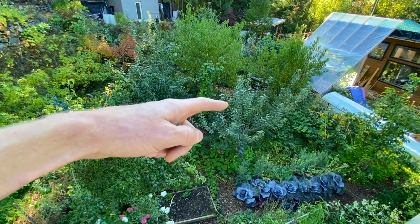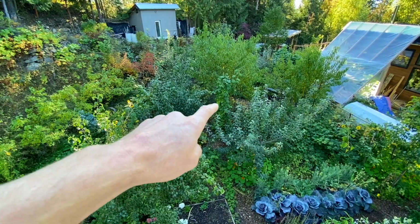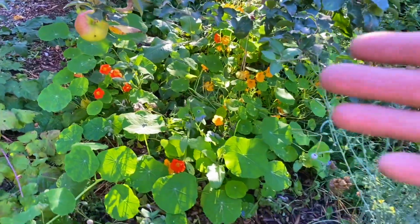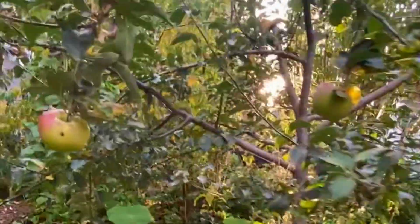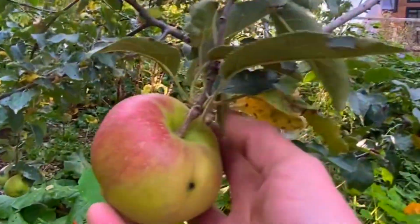I have a king apple here. It has just a few fruit on. And a bean teepee right beside. Beautiful volunteer nasturtiums. They seem to be taking their time in ripening, but these are pretty tasty apples. Great stores. It's an older variety.